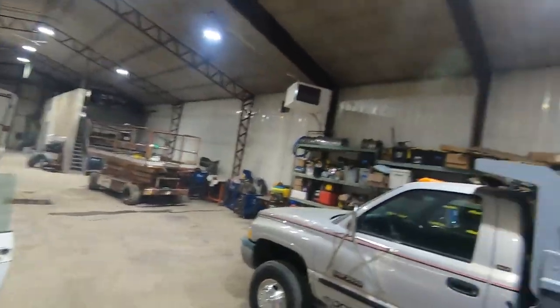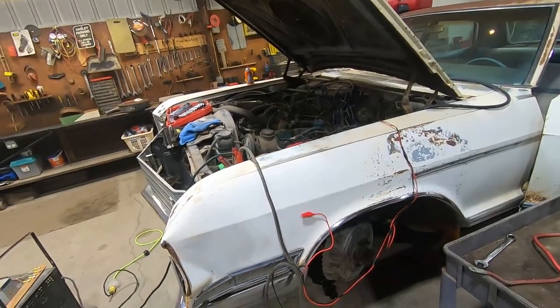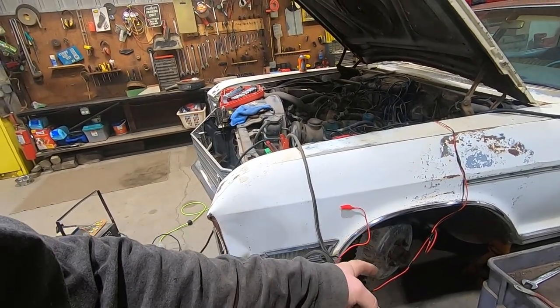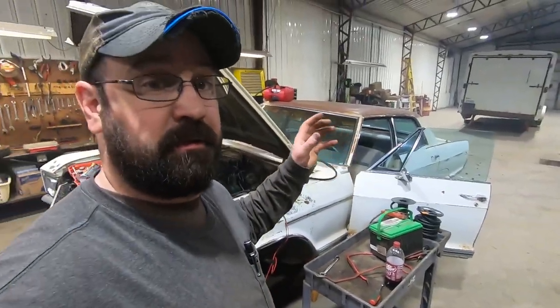We'll probably put it up on this fancy hoist thing here though and pull the transmission out. And then knock the rivets off those brake drums, put the hubs back on so we can make it roll. And then somebody else can own this thing.